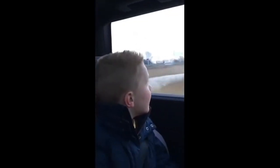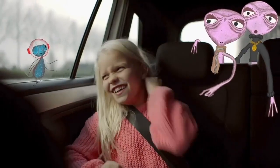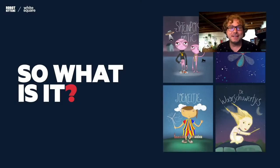Because no matter where you're going, imagination makes a better ride for everyone. So what is it? Well, it's an app for iPhone and Android, which has multiple children's stories, and they all change based on your geolocation and the objects next to the highway where you're currently driving.